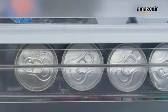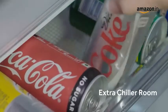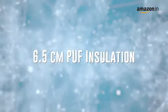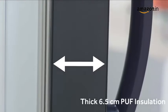What's more is that the freezer section gives you an extra chiller room. This DC refrigerator has a thick PUF insulation that helps cool the contents faster and retain low temperatures for better cooling.